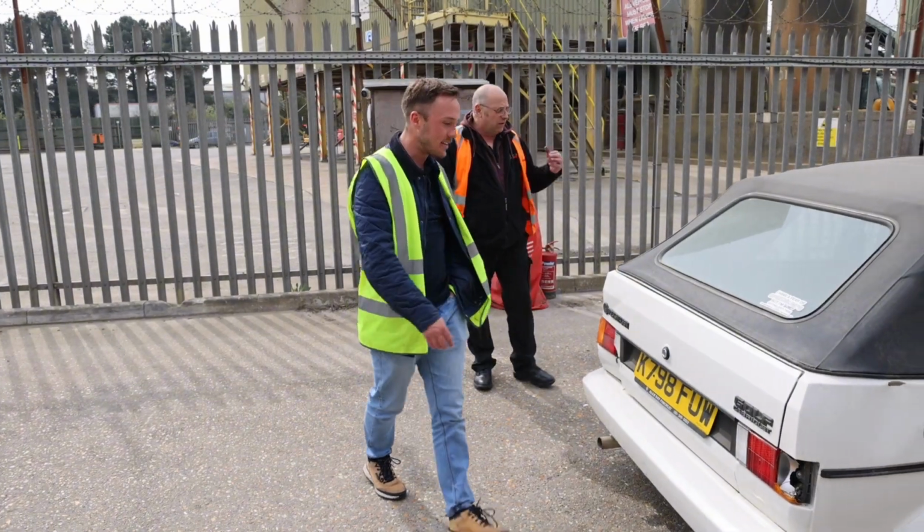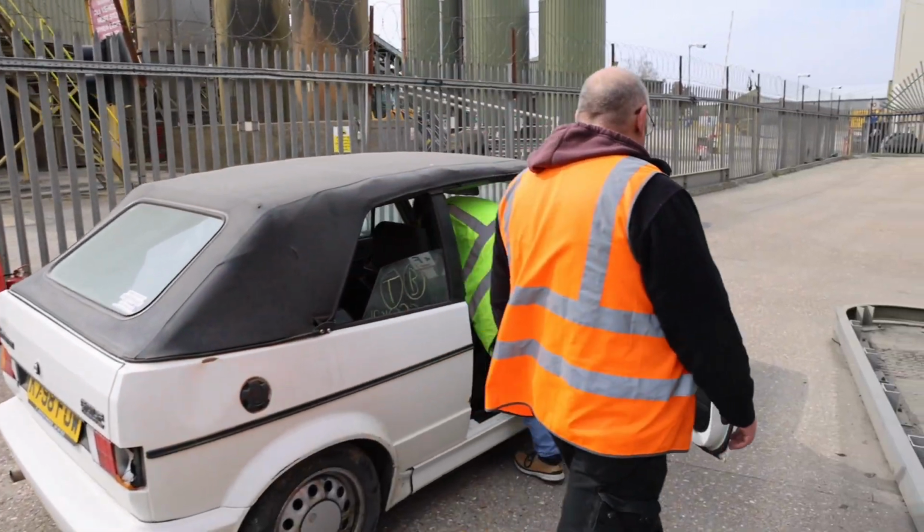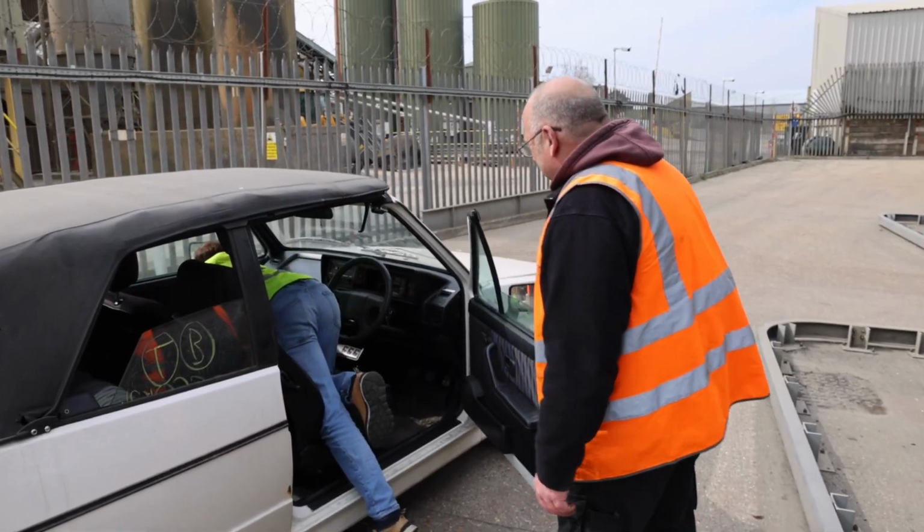Check out the engine bay. When we used to get these sort of cars in all the time, it was always door handles, outside door handles. They used to snap off.